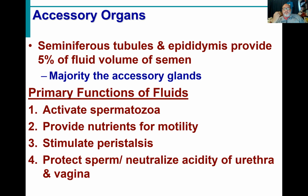So absolutely, there are all these things necessary, but, and this is one of my all-time favorite things to say in this class, the vagina is a hostile environment. All right. Now, we all get to giggle when I say that. I like to giggle when I say that. But remember what we were talking about before. The female's reproductive tract is open to her abdominal pelvic cavity.